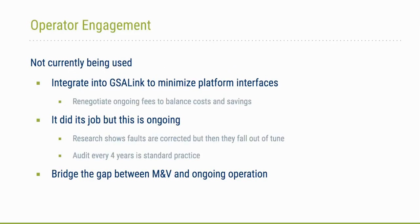So in terms of the operator engagement at the courthouse, after this initial installation, the building management staff there wasn't able to bridge the gap essentially. So the meters are still in place, but we didn't end up paying the ongoing subscription costs because of a number of issues. I think, as Dylan mentioned, one of the primary issues was the interfacing.